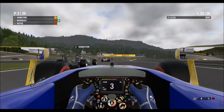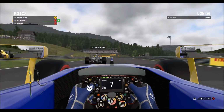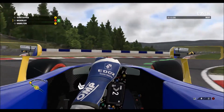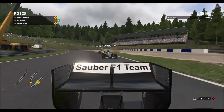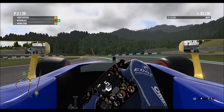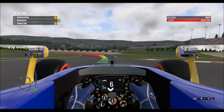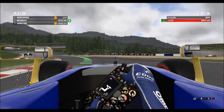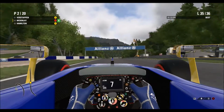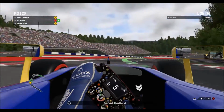Oh, thank you, K-Mags. Thank you, K-Mags. Okay, just four steps to go, but only one lap to do it in. I don't think we're going to do it, but it means my prediction was right for once. There's only one lap of fuel remaining.